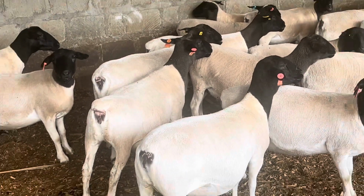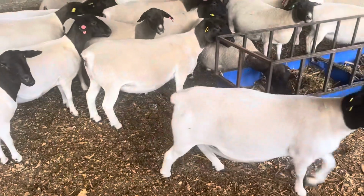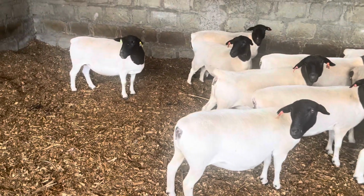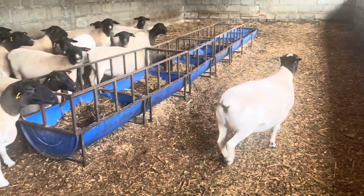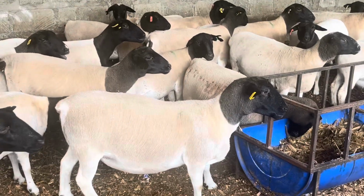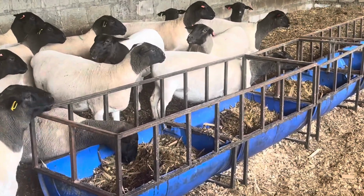At CapriDorper, we prioritize meticulous record keeping and separation practices to maintain the genetic integrity of our lambs and their parents. By adhering to these standards and implementing good farming practices, Kenyan farmers can produce offspring of exceptional quality and size, enhancing their livestock's overall value and marketability.